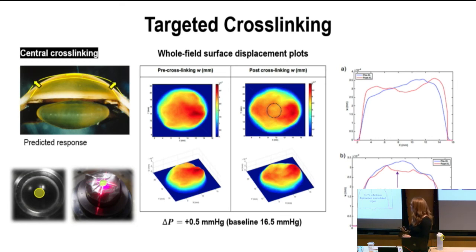So this is a displacement map before the crosslinking, and then this is a particular one after we did that central crosslinking. So we did see kind of what we expected to see in this case, where we got a reduction of displacement in the central regions and a compensatory increase in displacement in the regions outside of this. So these red lines are afterwards and the blue lines were the profile before. This is just taken through a section here. So that kind of was promising. It showed what we wanted to see.